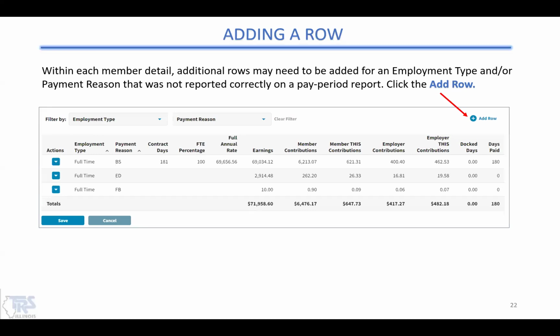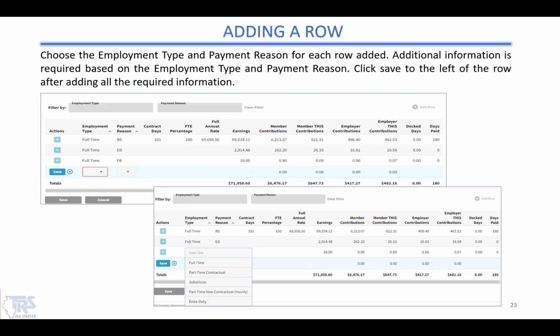So you can add rows. So you can add new employment types or payment reasons that weren't reported correctly on your pay period reports. So for example, maybe you got an error because all of your earnings were in base salary when maybe some of those should have actually been in an extra duty row. So you can quickly add a row for extra duty, and then you can quick edit that base salary to then remove that extra duty. And it is the same whenever you are choosing an employment type or payment reason. There are only going to be certain boxes that are available for you to update. And you will just simply click that save again.